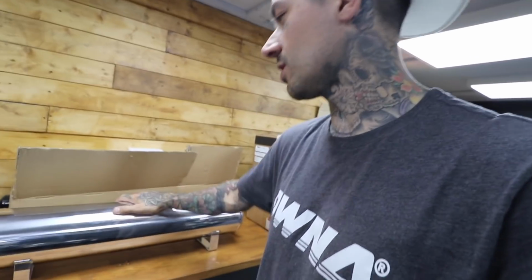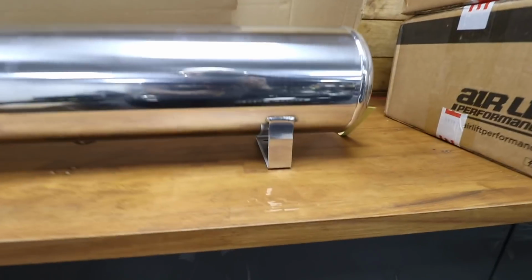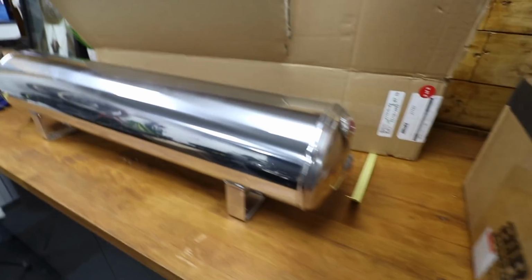I'm guessing if you're watching this video, you know what air ride is. This is a tank that holds all the air and then pushes it to all the things. The compressor charges the tank. I think it pushes the air to every corner, and every time it gets low on air, the compressor pumps this tank back full of air. Check this out. The tank is an absolute tank. Look at that. I went for chrome because the 7R is so mad.